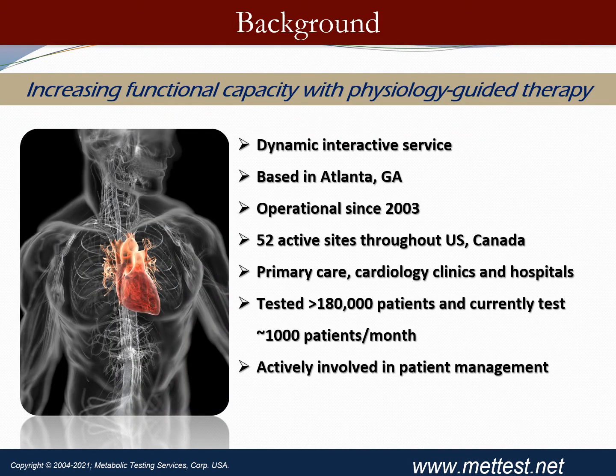I am Dr. Sandeep Chaudry. I'm the Chief Medical Officer at MedTest and have been working here for 18 years. By our background, we were founded in Atlanta in 2003 and are currently serving 52,000 active sites throughout the US and Canada, which predominantly consists of primary care clinics, cardiology clinics, and hospitals. We've tested actually closer to 200,000 patients over the last 18 years and currently average roughly 1,000 per month.